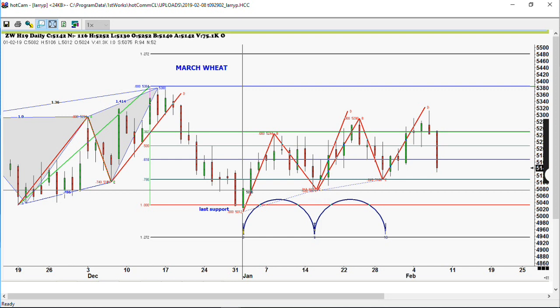What I'd like for you to think about here is, if you look at the high that we made back on December the 15th, think of that as an A leg. Then go down to your last support on the 1st of January. That would be your B leg. Your C leg, of course, would be what we made on Wednesday. And now what we're looking at is a potential A, B, C, D, and that would take us down to the 1.27 expansion, down where those cycles are at the 494 level. That's what I'm looking at here in the wheat.